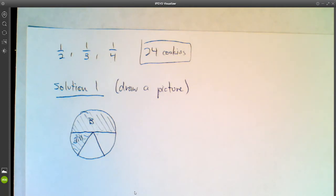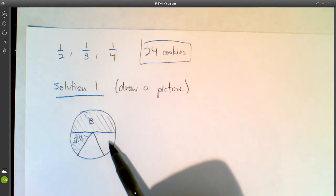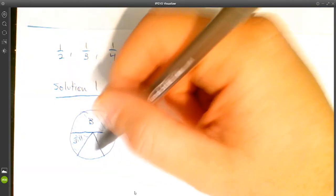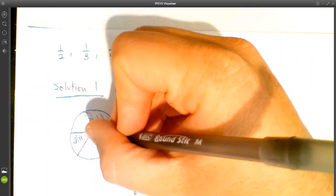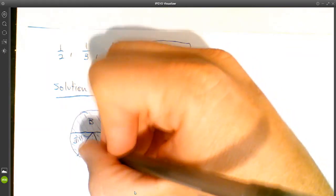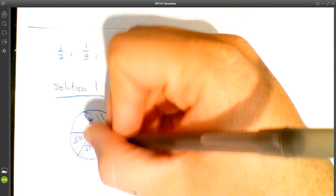Okay, then it says Denise came by and decided to take a fourth of the remaining cookies with her to her next class. So these are the remaining cookies, and Denise wants to take a fourth of them. So notice that these two parts should be approximately the same size, right? So in order to get a fourth, I could split each of them in half. Now I've got 1, 2, 3, 4 equal parts. Denise takes 1/4 of those. Okay, so Denise takes this much.